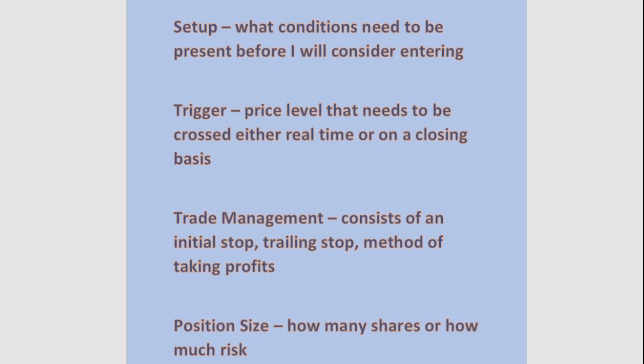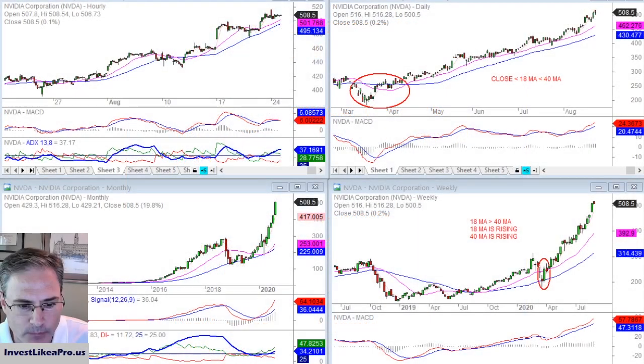And then the last thing is your position sizing mechanism. And it's really telling you how many shares that you want to own. And the way I'm looking at it is I want to look at it as how much risk am I taking?